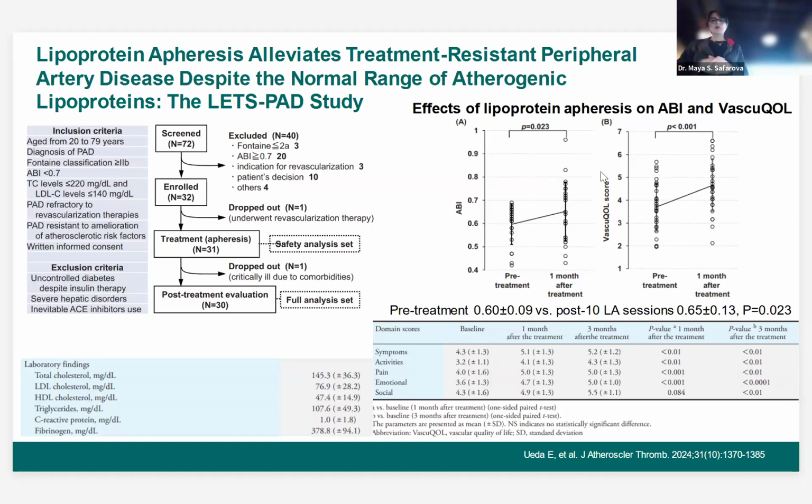Another study that was published in 2024, the Let's PAD study, screened 72 individuals and ended up analyzing 30 patients. Take a look at their lipids before they started the treatment. Their LDL cholesterol was on average 77 milligrams per deciliter. They had low C-reactive protein. They had a fairly reasonable lipid profile. I would say average for what we see before we further optimize them. And then what they looked at was specifically changes after 10 sessions of lipoprotein apheresis. And they found substantial improvement in ankle brachial index after 10 sessions of lipoprotein apheresis.